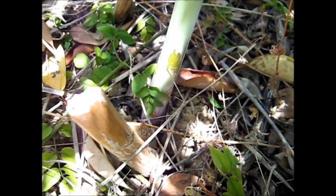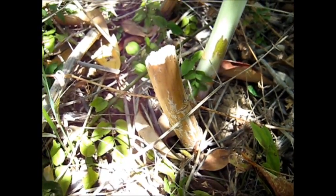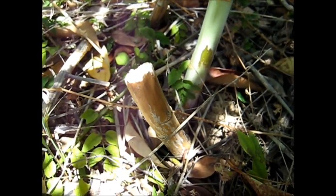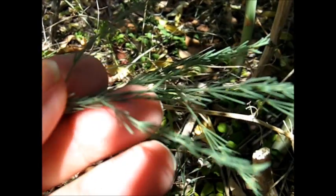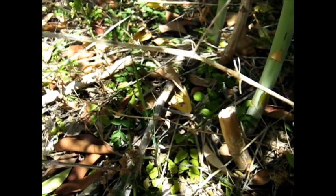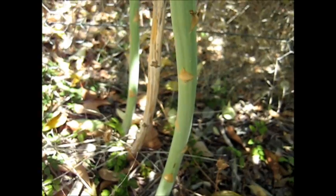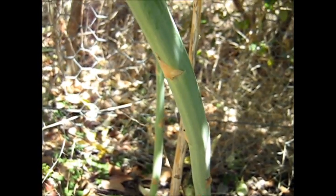Just looking at the asparagus. This was cut years ago. But here we have the asparagus leaves. Where are they? There they are. So asparagus can be very drought resistant. These haven't been watered for years and years, and it's a very hot place out here.